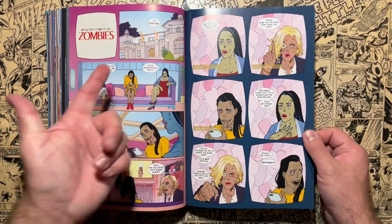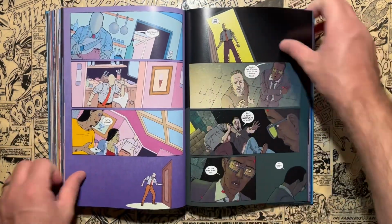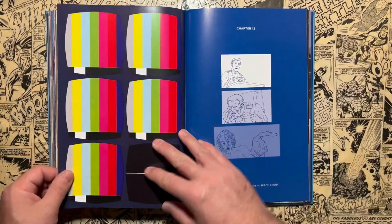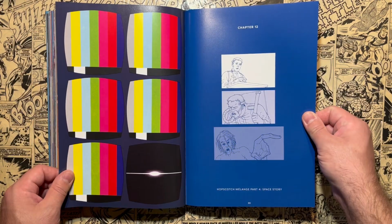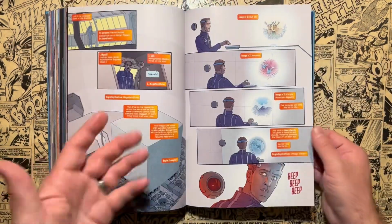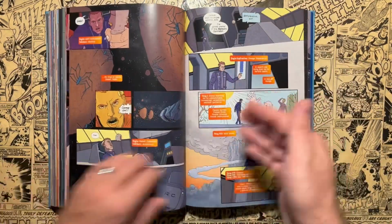Wealthy Family Zombies is obviously making fun of the Kardashians. So there's that. And then I think this is the last issue, right? Yeah, chapter 12. This one takes place in space. So now we're getting a cosmic adventure. So that's what I'm trying to talk about.